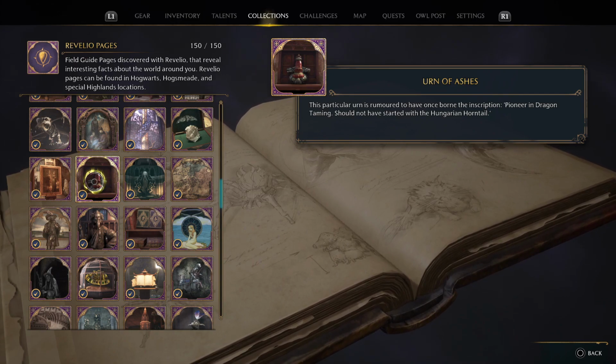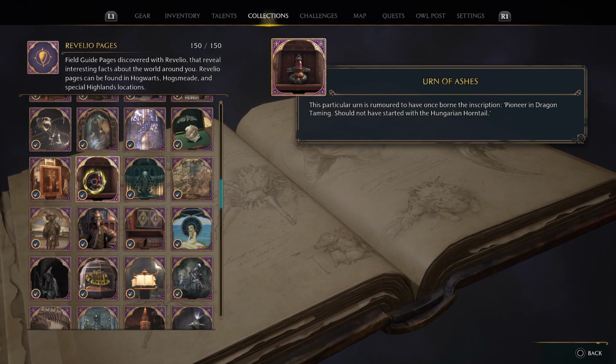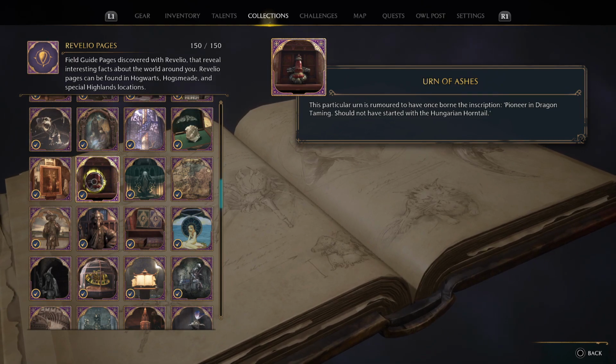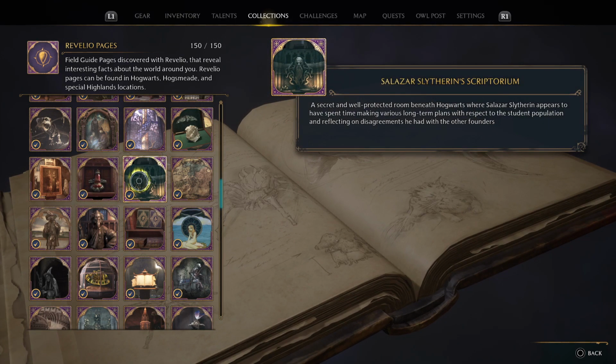Urn of Ashes. This particular urn is rumored to have once borne the inscription, "Pioneer in Dragon Taming." Should not have started with the Hungarian horntail.